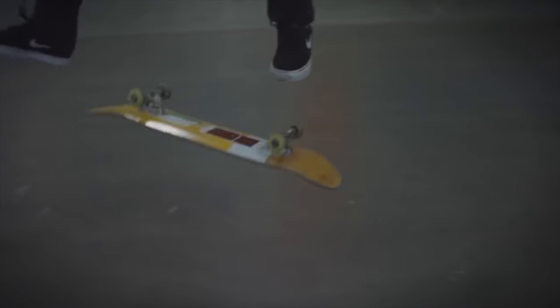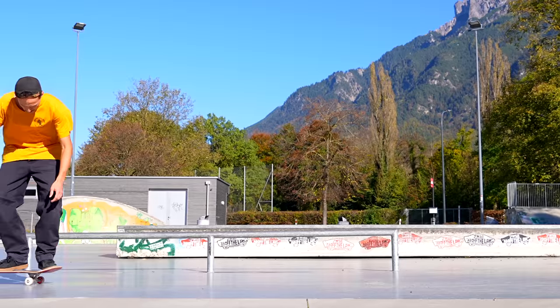It's quite rare to do nollie late flips the heelflip way. I've only seen a few skaters do that. It's one of my favorite late flip variations, so that's a good way to start this off. Very stoked to see him doing that. He's such a good all-around skater, and on flatground just killing it. Perfect land.